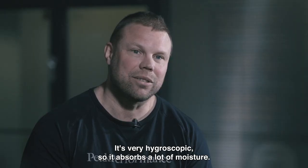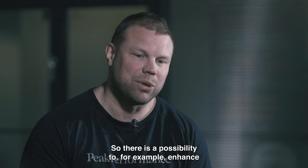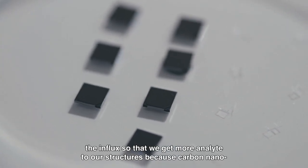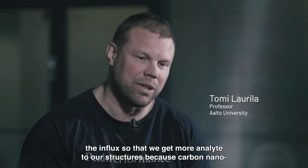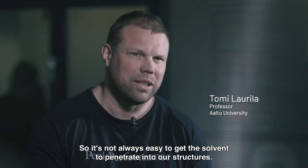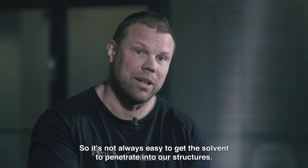It's very hygroscopic, so it absorbs a lot of moisture. So there is a possibility to, for example, enhance the influx so that we get more analyte to our structures. Because carbon nanomaterials are typically hydrophobic, so they don't like water. So it's not always easy to get the solvent to penetrate into our structures.